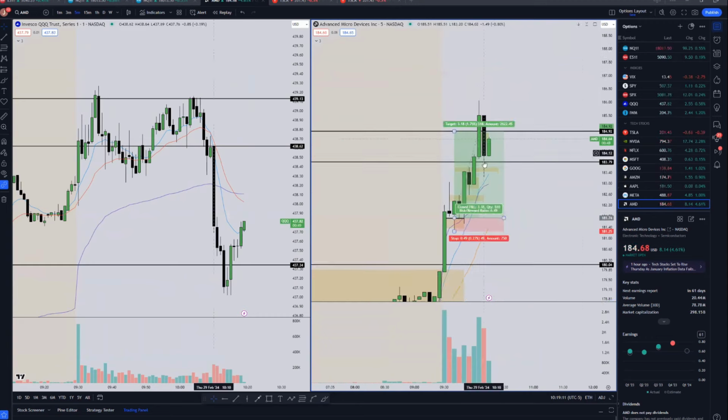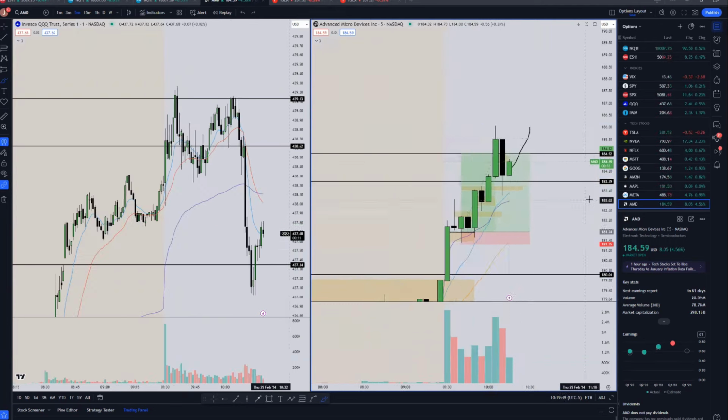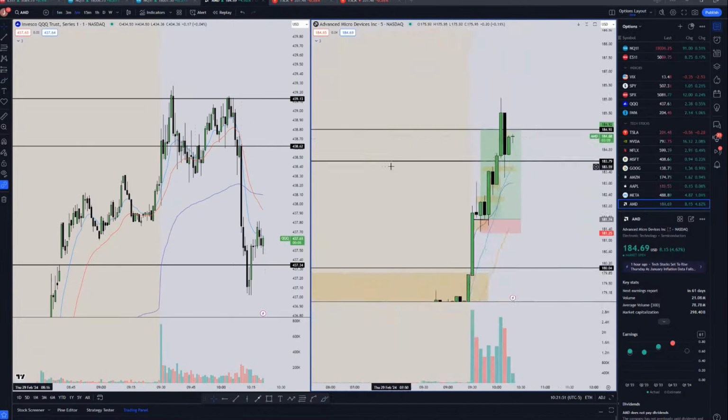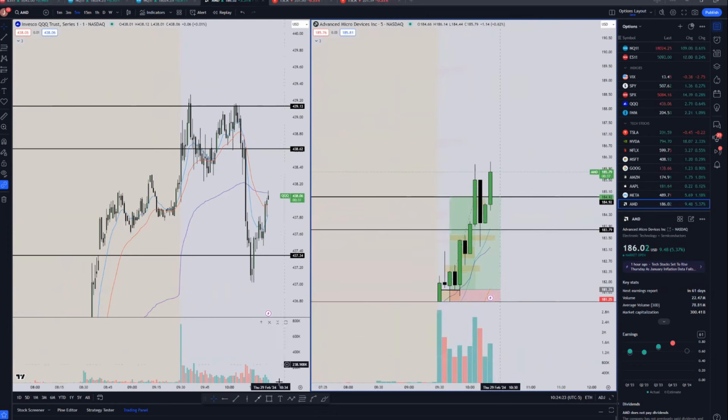But look at the 5-minute time frame. Wicks down, body candle closure. What's most likely going to happen on AMD now is it's just going to either make its way back higher towards this high, or it's just going to consolidate a bit and then potentially drop and then move higher. So once AMD closes above this candle, once we have a 5-minute candle closure above the highs, this is going to be your order block where you can see price come back down into it and then end up moving higher.